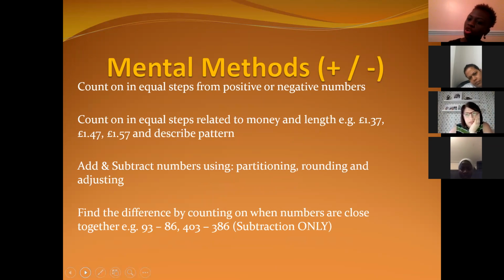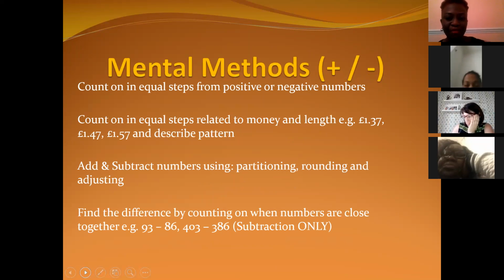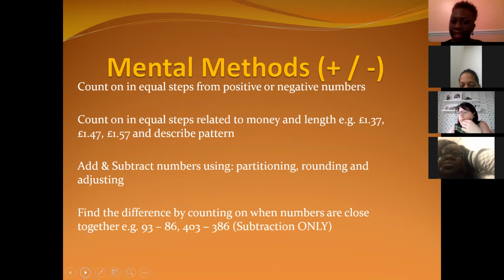So I've gone on to also display the mental methods. I'll go through the addition and subtraction, like I said earlier on, their husband and wife, opposites. So the first is they should be able to count on in equal steps from positive or negative numbers. So your child should be able to count on, probably in their 2s, they should be able to count negative numbers: -3, -1, 0. So they should be able to count on or count back in equal steps from positive to negative, or negative to positive numbers.